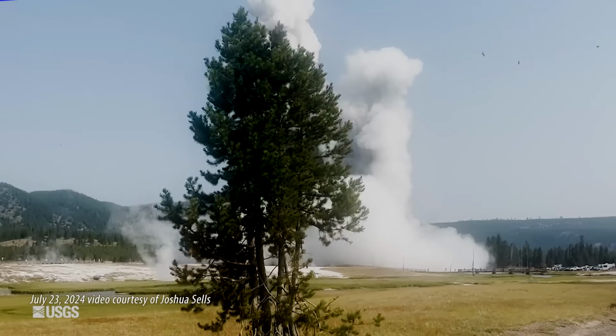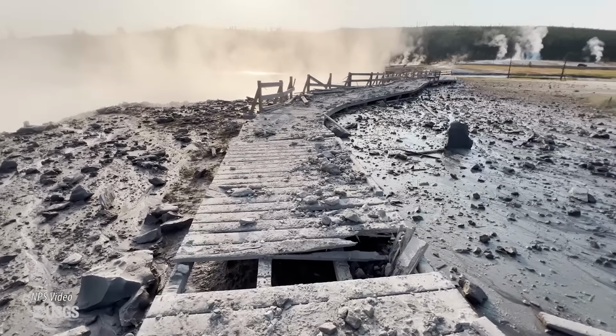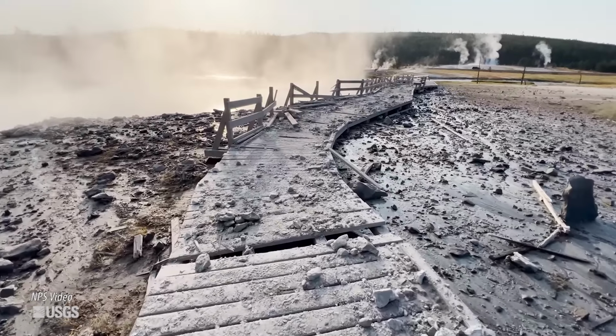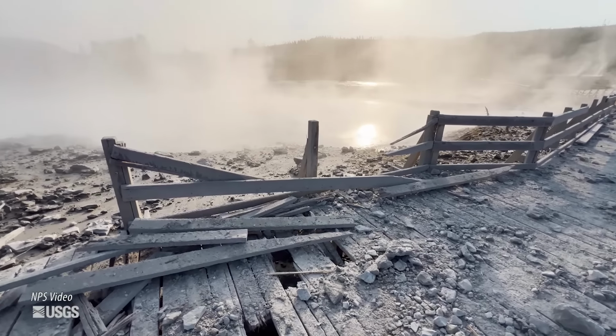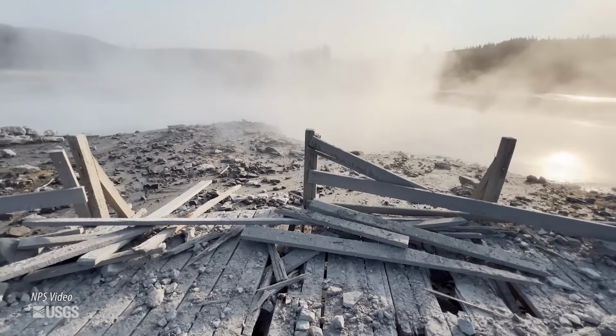That dark color of that explosion is from all of that debris that's mixed in with the hot water and steam. Some of the rocks that fell out were 3 feet across, weighed hundreds of pounds, and grapefruit-sized pieces of rock landed 100 feet away. At the time, there were no injuries reported from this event. Most of the debris was directed towards the Firehole River, and the largest rocks fell in that direction.